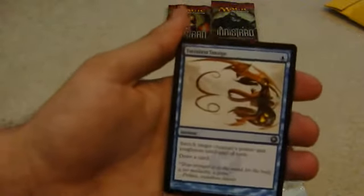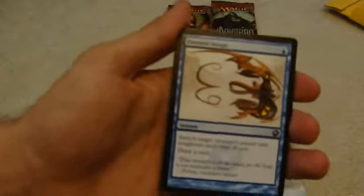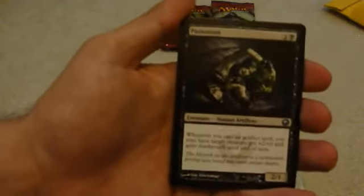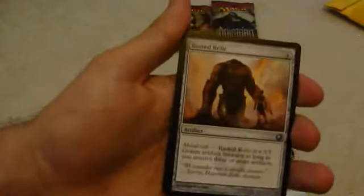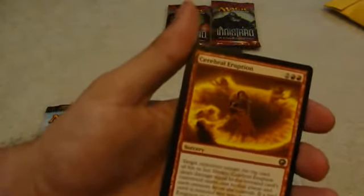We have a Twisted Image, which is one of my favorite cards to play in Limited, not because it did much, but because it was always fun to play. Second, we have Painsmith. They had the series of Smiths, and this one was among the better ones. A Rusted Relic, another quite powerful card in the Metalcraft decks, and our rare is a Cerebral Eruption.